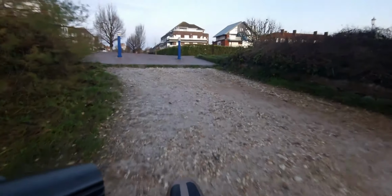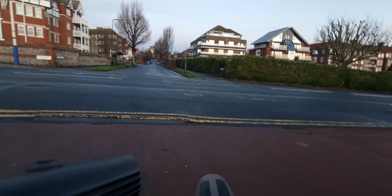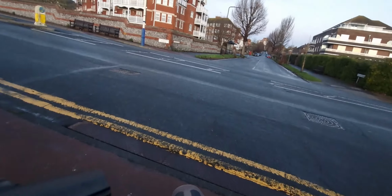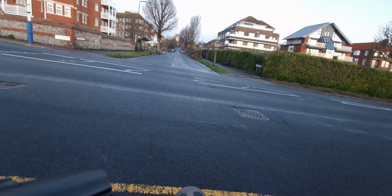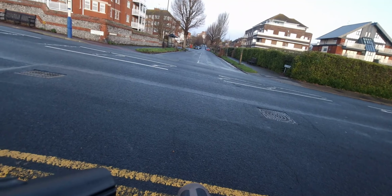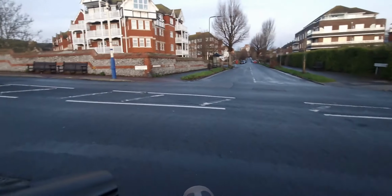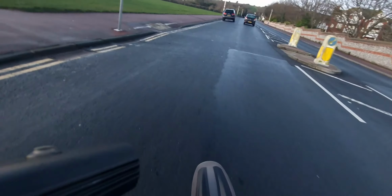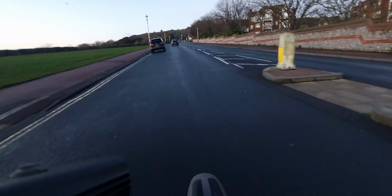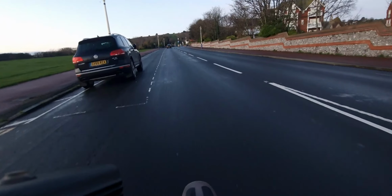Good morning. Let's find a nice bit to go up. That's it. And get yourself on the brake. Let's wait for this car to go. Right, now that's gone. Let's get the bike moving. Right, this is a wonderful hill. I do love this hill. Sorry, just to push my earbuds in.